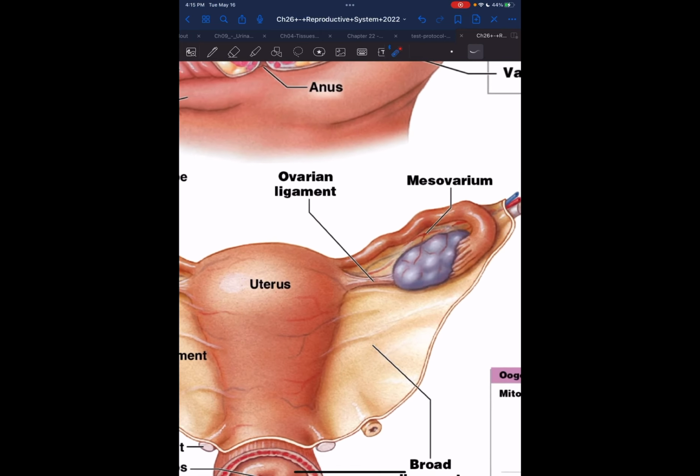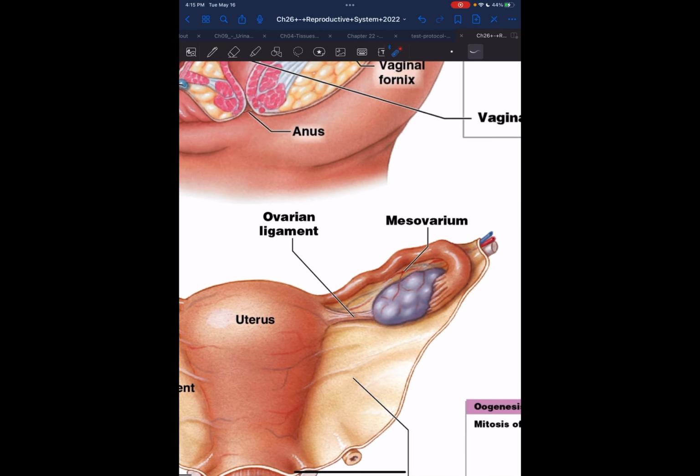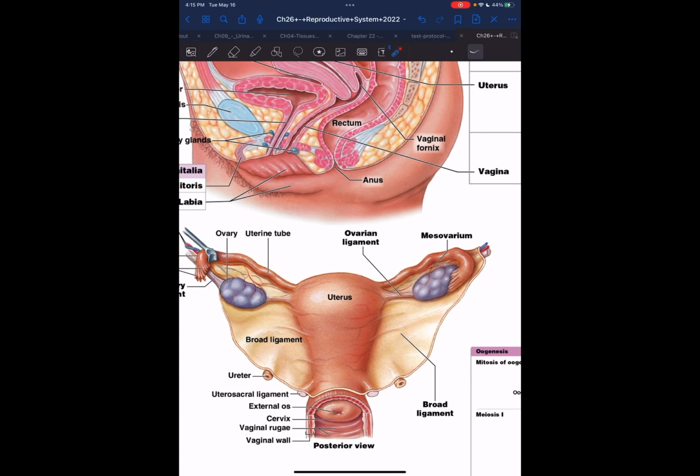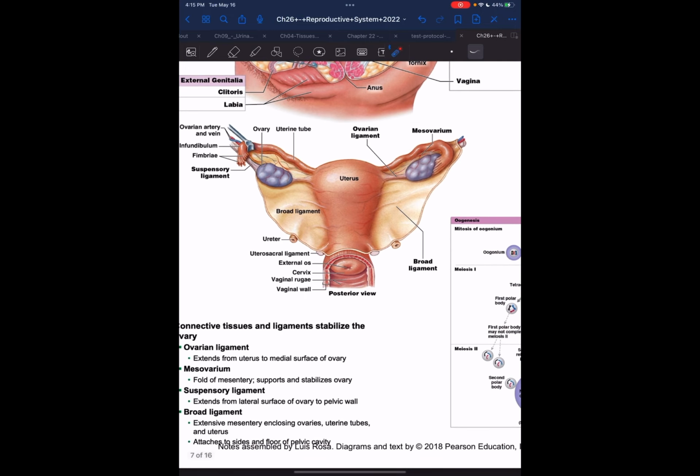And finally, mesovarium. Just like mesentery, right? Mesentery, we're going to hear about in Thursday's lab. You may not know what mesentery is yet, but it is a connective tissue sheath that allows blood vessels to come in and innervate into spaces. Mesovarium.